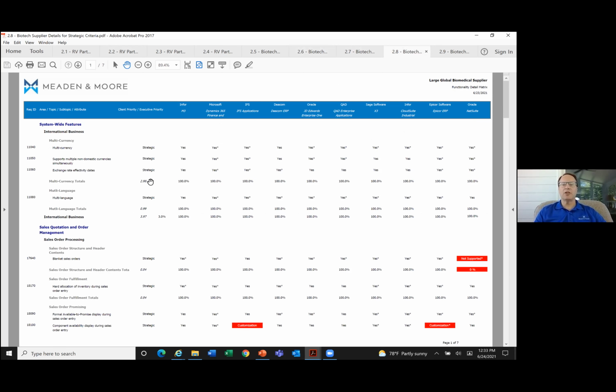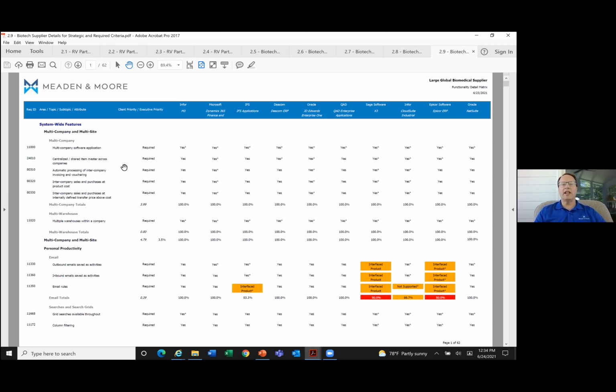Ultimately, we did get down to looking at things like this one here. And I did recall that this company does a lot of what are called blanket sales orders, annual contracts with its customers, and one of the vendors, NetSuite, doesn't support that. And so that was a knockout criteria in this particular case for that vendor. Again, we didn't have to interview Oracle or the salespeople for NetSuite to get that. It just became very clear that before we even got into entertaining vendors, NetSuite was not going to be a candidate for this client.